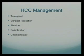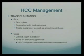Management is usually surgical, but there are several aspects to it. You could have transplant surgery, surgical resection, ablation, embolization, and chemotherapy. For transplantation, the pros are that some people would describe it as the best option. It is associated with the best outcomes compared to resection, and one of the major advantages is that it not only treats the malignancy, but also essentially takes care of the underlying cirrhosis, which would be responsible for further recurrences in case of surgical resection. What are the disadvantages? There is limited organ availability, so not everyone would be able to get a liver transplant, and of course the need for immunosuppression after the transplant.